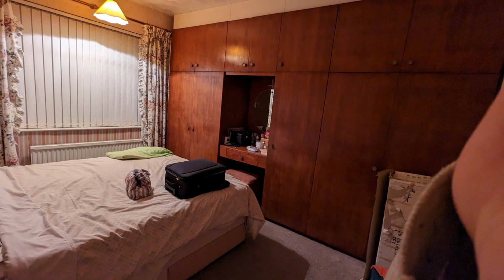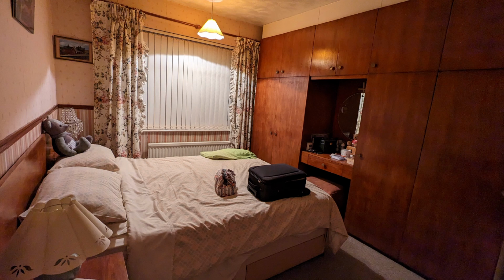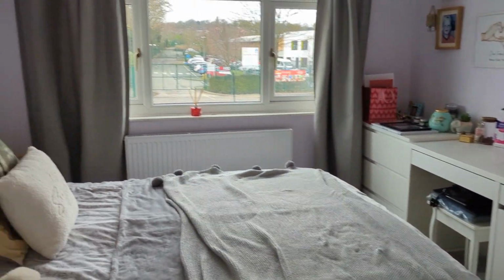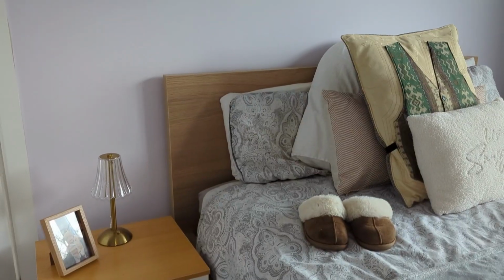But enough talking from me. Here is the before and after. This is the before. The built-in wardrobes made it look very, very dark, so we ripped them out completely. And this is our bedroom as you enter it. It's still not finished, but it's the best it's going to be for now.